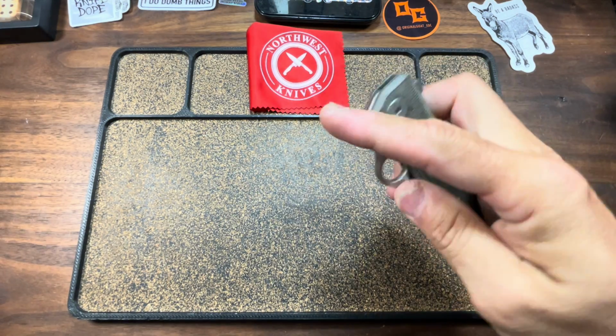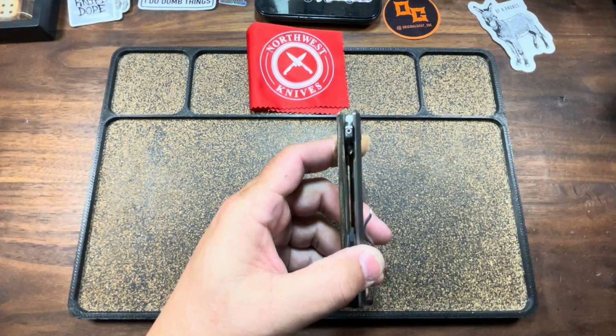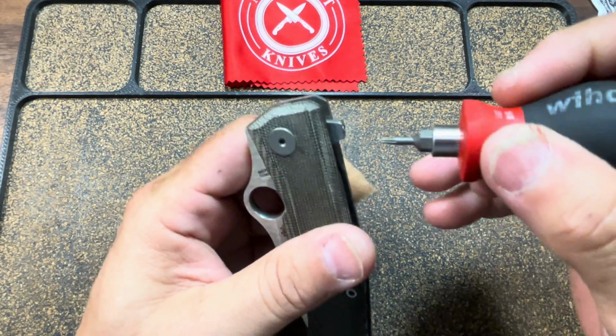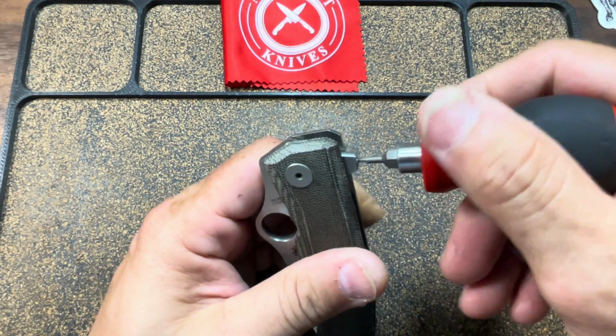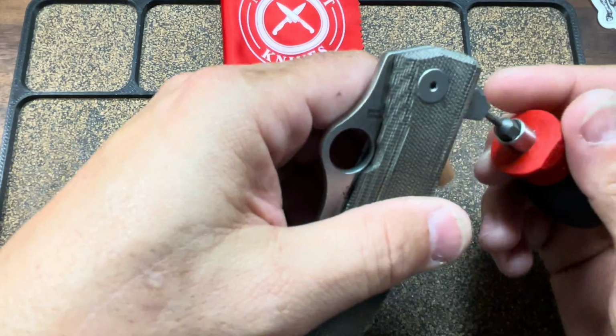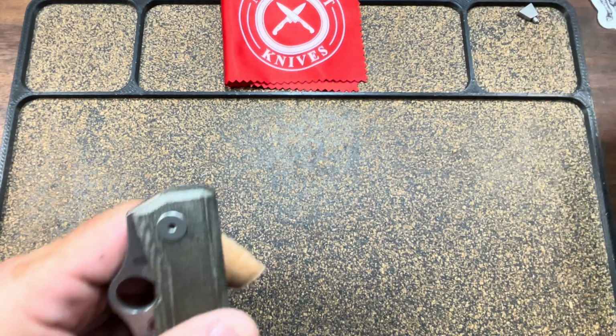As a matter of fact, let's go ahead and remove this flipper. Very easy to do. Looks like we've got a T6. So you can actually do this without disassembling the knife. That's always a plus. Let's just see how she looks without the flipper tab. All right, so there goes that.